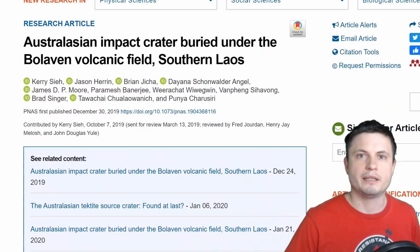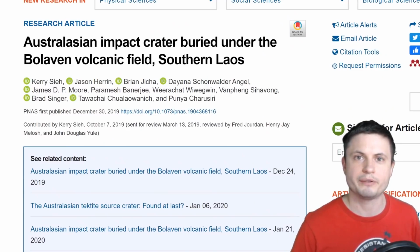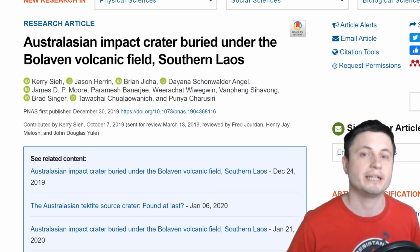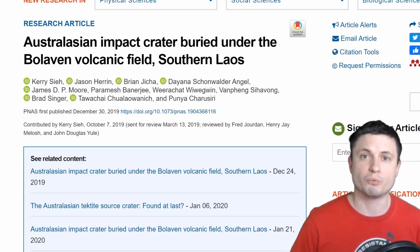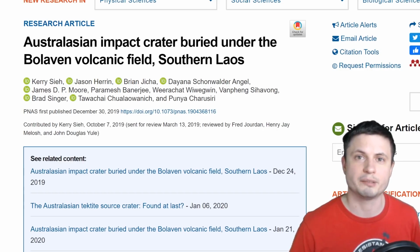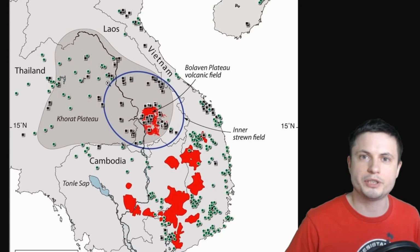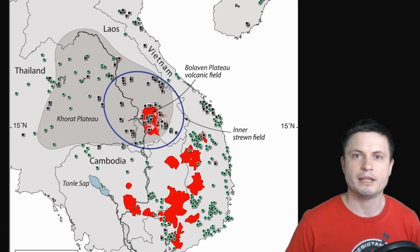And very recently, the international team from Southeast Asia released this amazing paper describing what they believe is yet another crater that was created by a relatively large rock that hit our planet approximately 790,000 years ago. They currently believe the location of this crater is right here in Southeast Asia, around the region of Laos, and it's actually hidden underneath the so-called Bolivian Plateau volcanic field. In other words, it was kind of invisible and still is invisible.